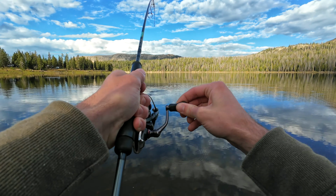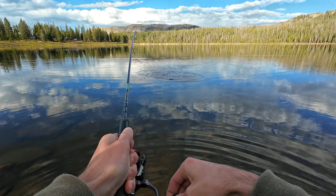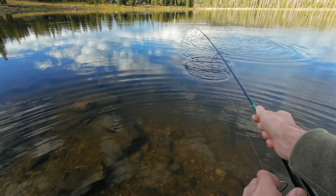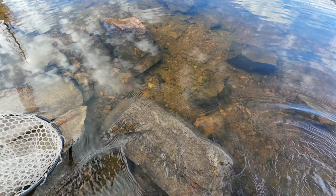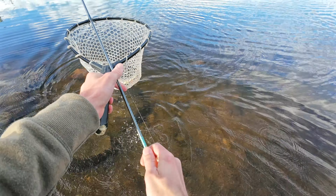There's one. There we go, guys. First fish of the day. He's a jumper. Let's hurry and grab that net. Got a tiger trout to start off the day. Not too bad.